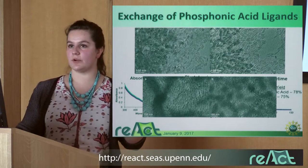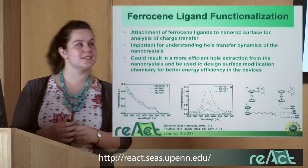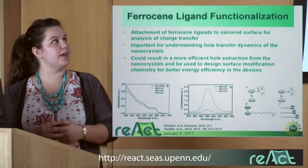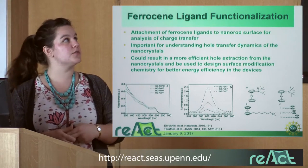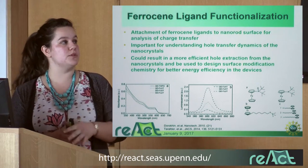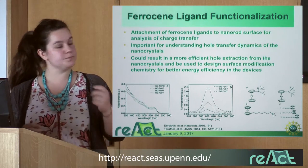And one of the things that we're looking at using this for is my hopeful work in France this summer, where we're going to be looking at putting ferrocene functionalized ligands onto the surface of these nanorods to investigate the hole transfer properties of these materials.